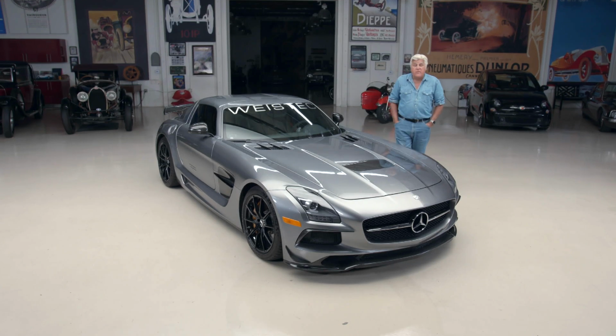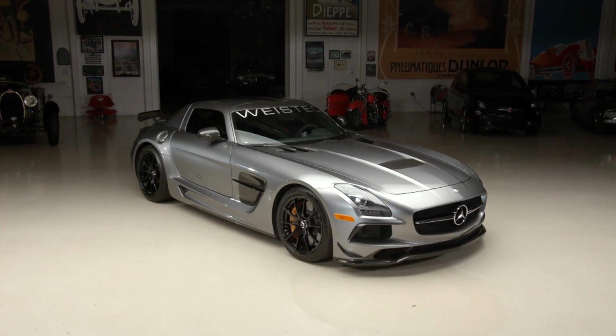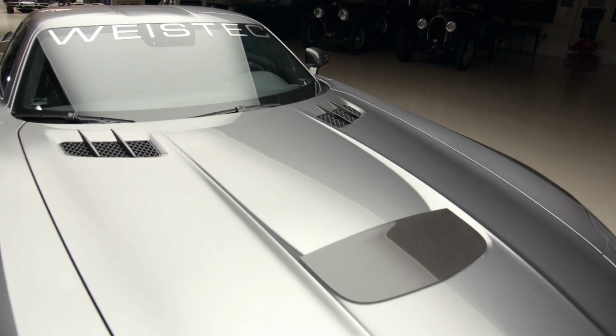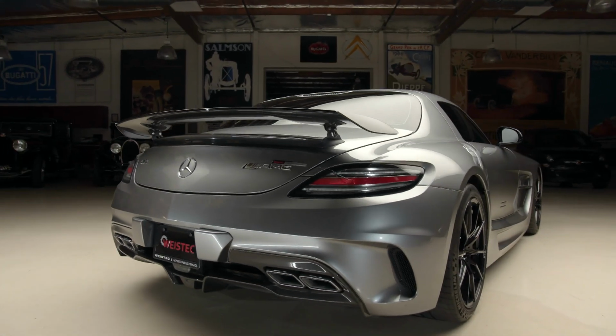The car we're featuring today, a 2014 Mercedes-Benz SLS AMG Black Series. This is one of the Gullwing coupes. You know, I've got my 1955 Gullwing that I really enjoy. It's one of my favorite cars, and I have not driven this version, so I'm excited to do it today.